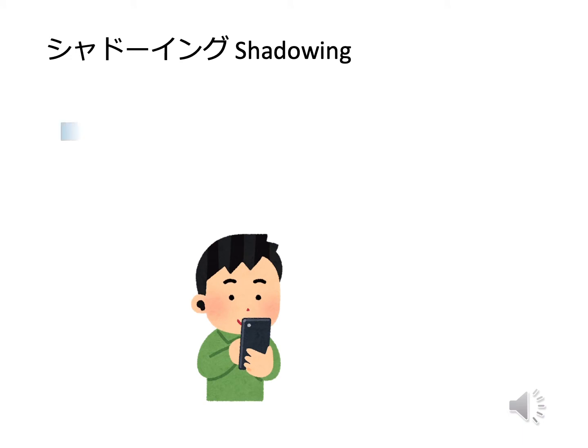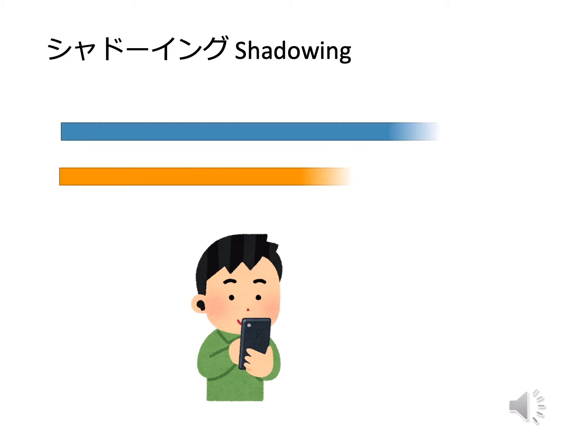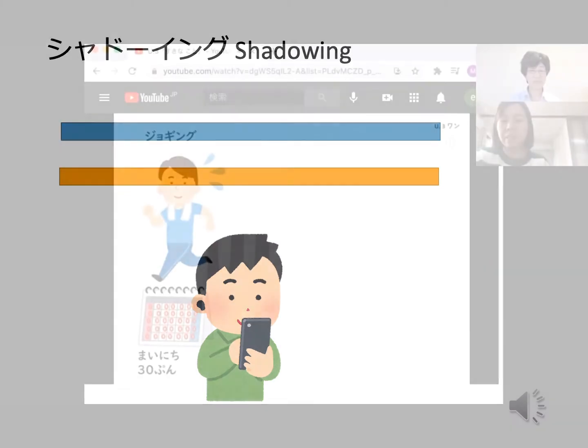After that, the next step is shadowing. Shadowing means to listen and repeat what you hear with little delay, even if only mumbling at first. If you can't catch a given phrase, you can skip it.